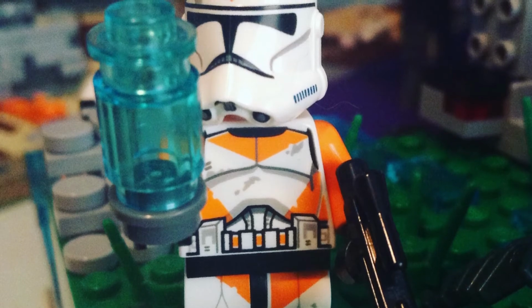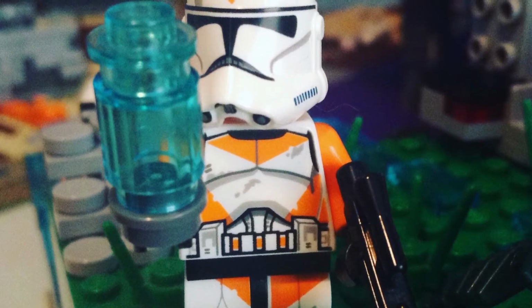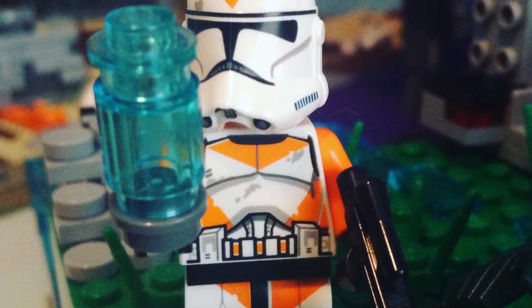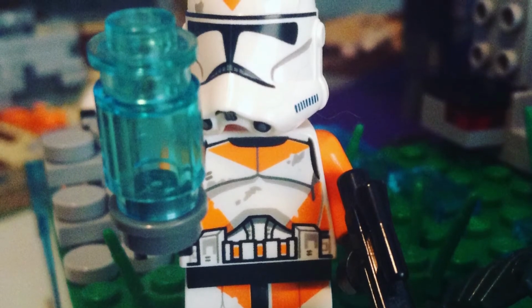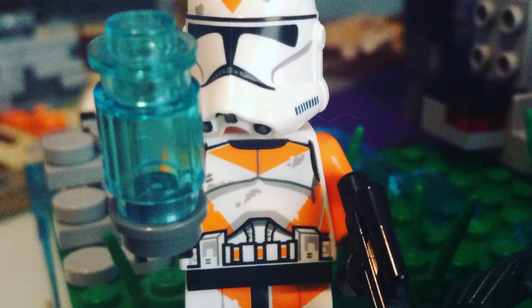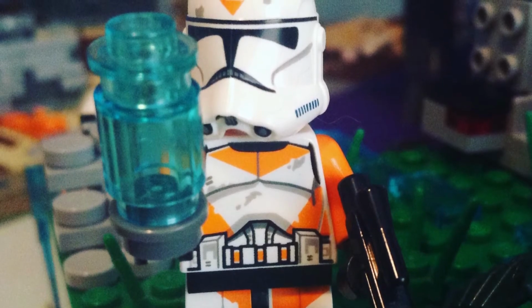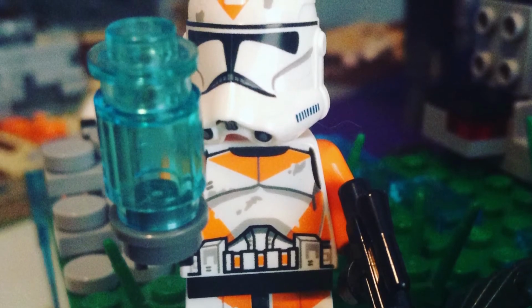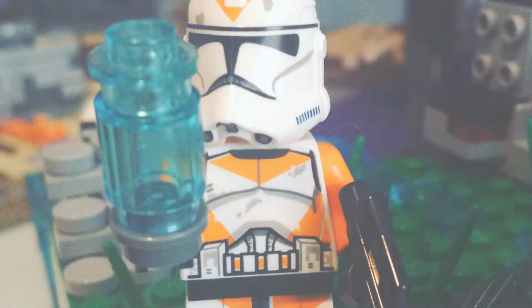But on with the rules. As you guys know, I have to own these figures. And number 1, there's at least one person that's going to be disappointed, so I'm just forewarning you right now. Anyway, let's get on to number 5.